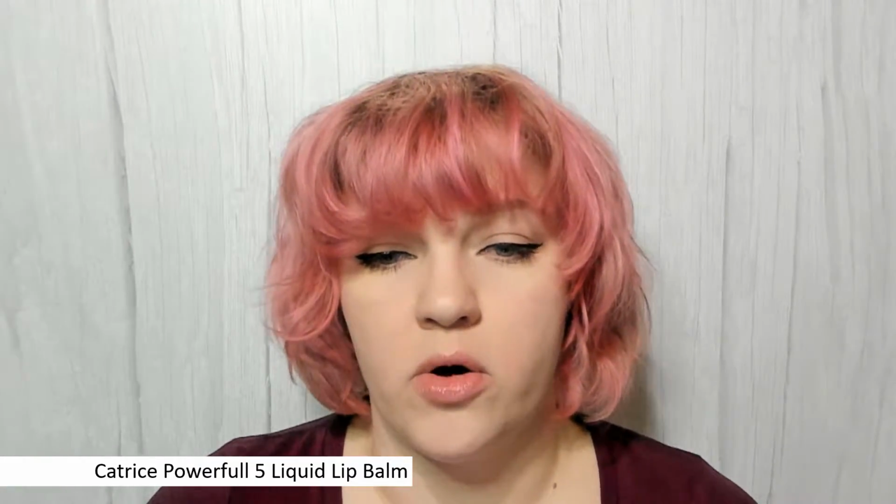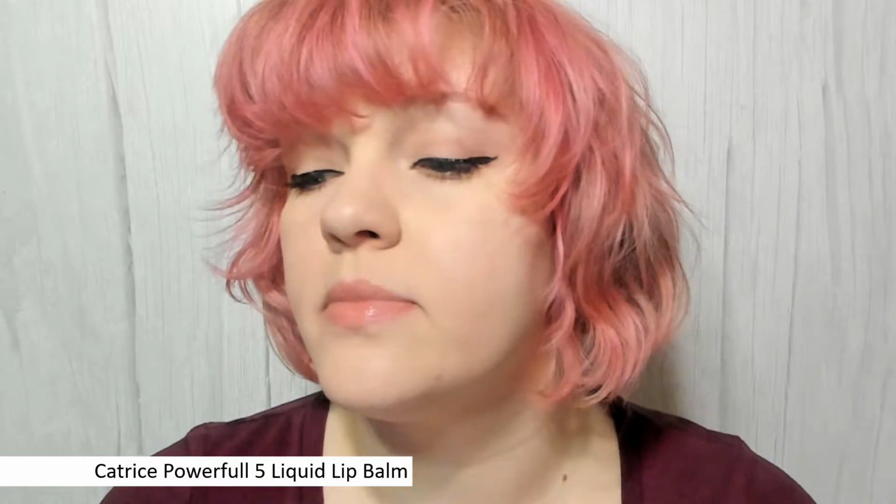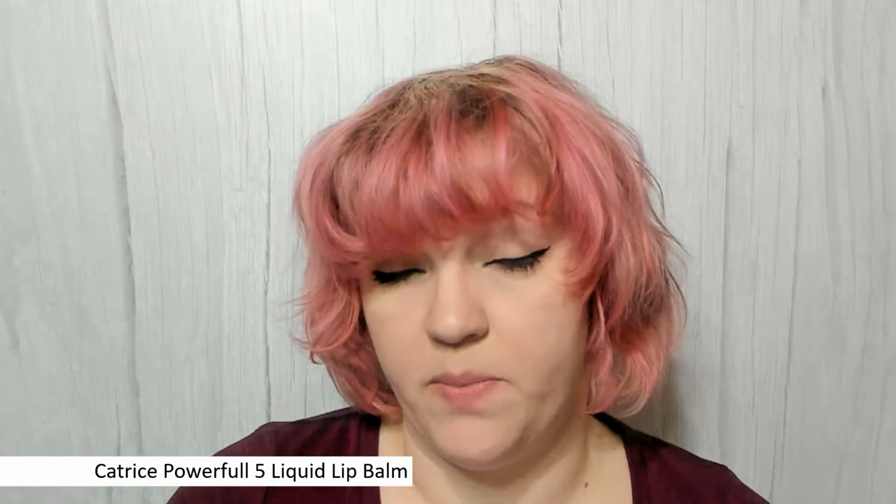This feels very good. It feels very thick on the lips, and you can definitely see the gold shimmer, I think. So again, we have that lip glossy kind of look. The brown tint isn't really there. I don't really feel like my lips are super brown right now, so I wouldn't say it's very pigmented.